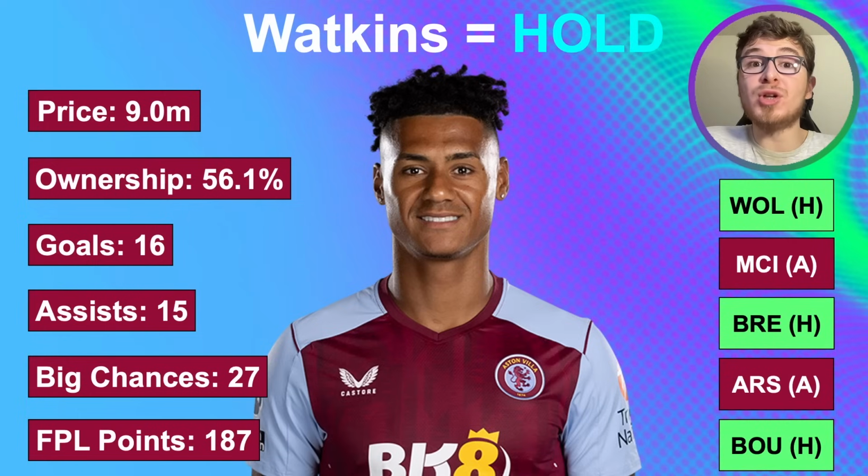He's got the most FPL points of any player for a reason: 27 big chances, 16 goals and 15 FPL assists. That's why he's one of the highest owned players in this game, and the other underlying numbers are spectacular to say the least.